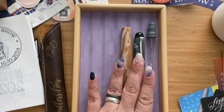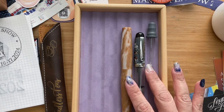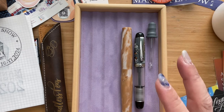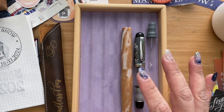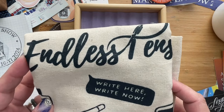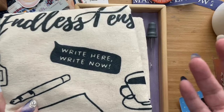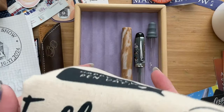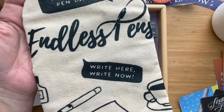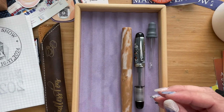These are not the only things I got from Endless Pens. Luckily, during the raffle, because there were raffle prizes during day one and day two, I won day one. I also won day two. Which is like, wow, out of 1,800 people, I won twice. And in my Endless Pens prize bag, I had a bag.